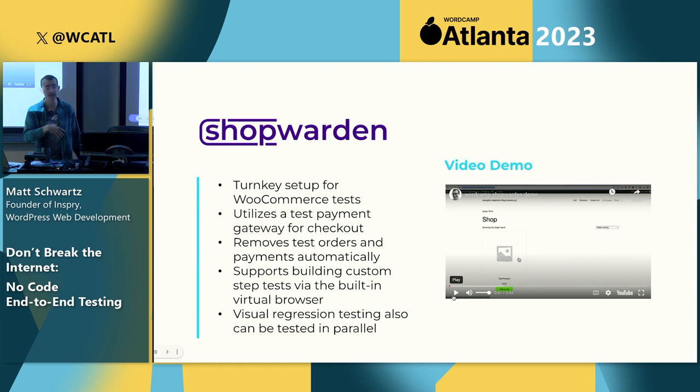It's also gonna delete the data automatically from your WooCommerce order tables after it validates it. It's gonna delete that data automatically.